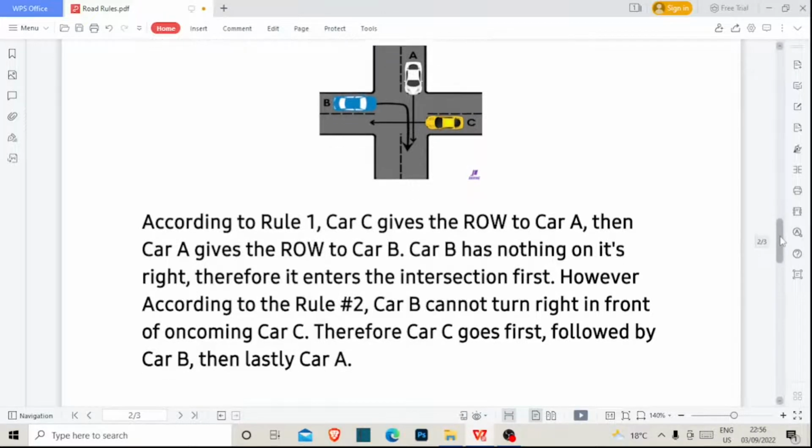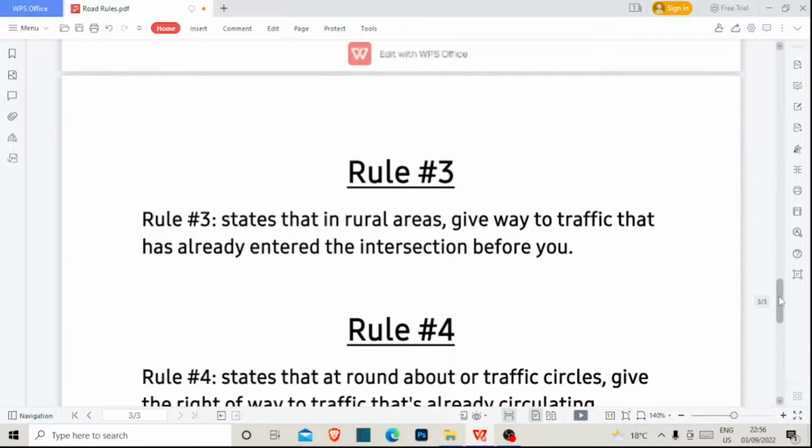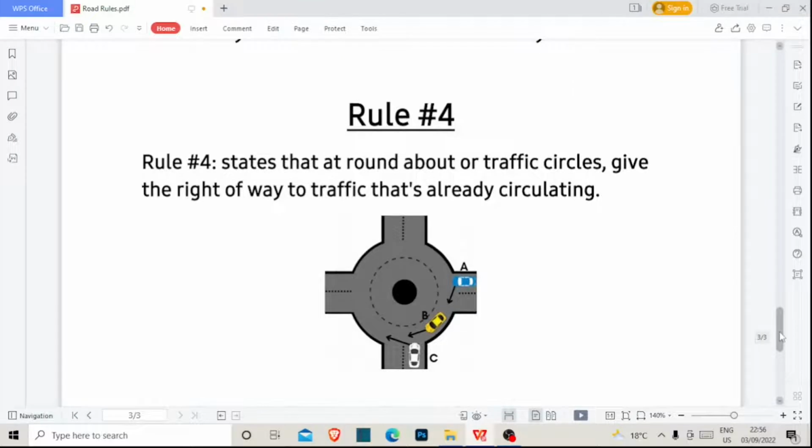Anyways, you should be able to analyze a car diagram so that you can actually use the rules that are appropriate for that car diagram. For rule number 3, which deals with rural areas, just remember that it says give way to traffic that has already entered the intersection before you. In rural areas, it's very different from urban areas. In rural areas, give the right of way to cars that have entered the intersection before you, whilst in urban areas, give the right of way to cars that are from your right.